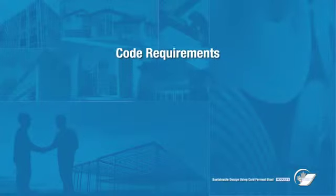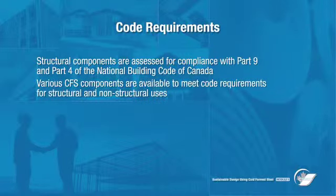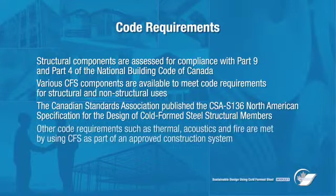All CFS components meet building code requirements for structural and non-structural uses and are well established as compliant building materials with the National Building Code of Canada, as well as CSA standards. In particular, the Canadian Standards Association CSA-S136 North American specification for the design of cold-formed steel structural members.